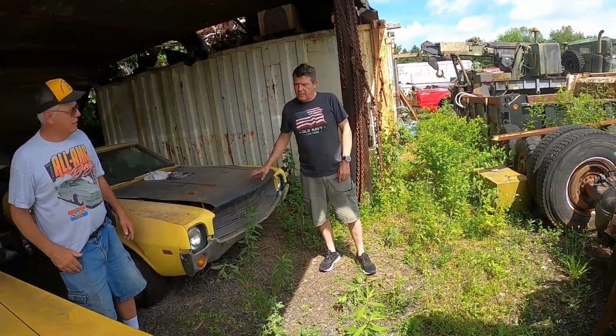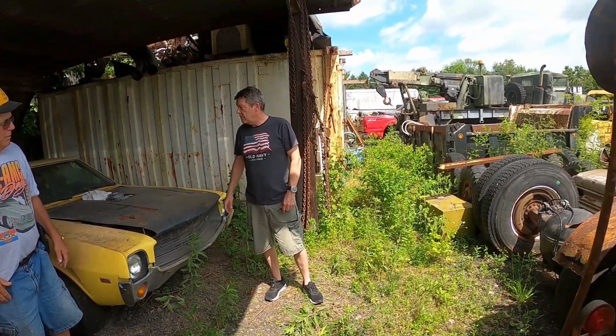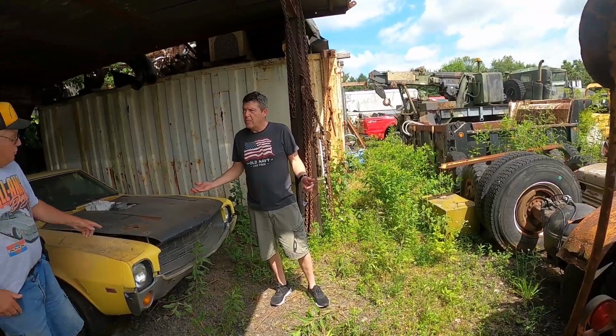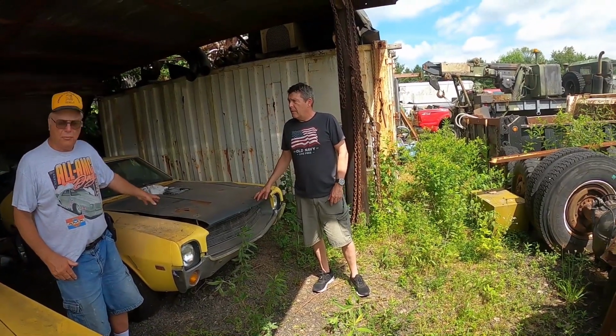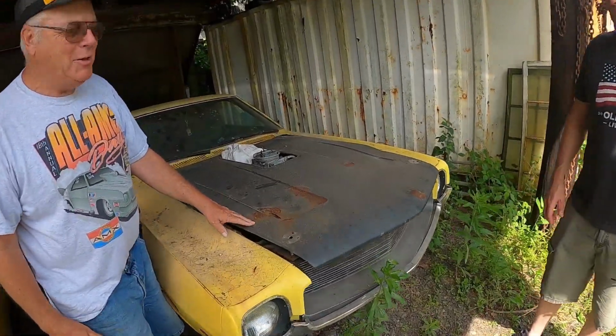Ralph, let's do a twofer. This one and that one. For what? Purchase, fix them up. Oh, 500 bucks for both. This one here I want to drive, but you ain't driving this one on the street. See this dent in the hood? Want to know what that is?